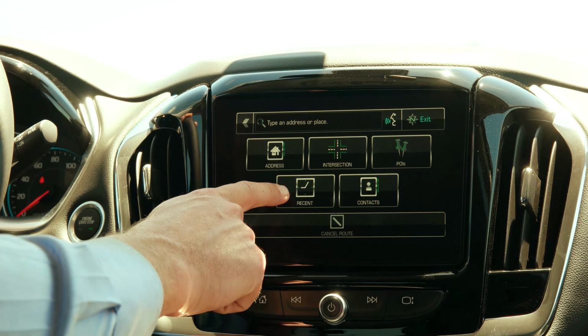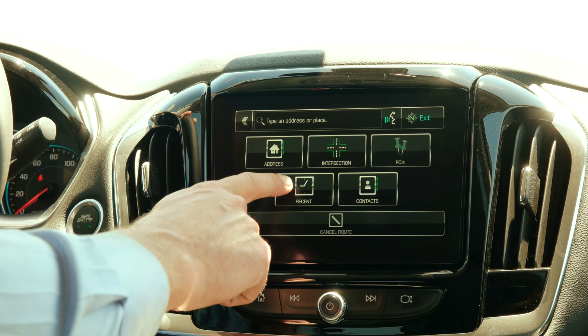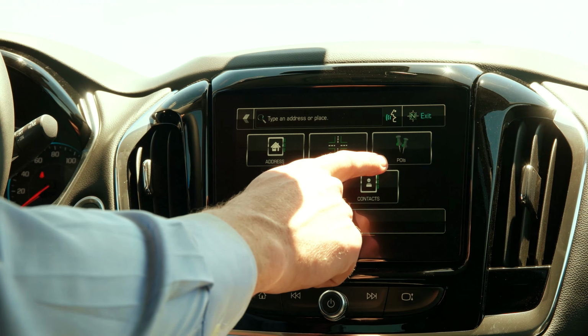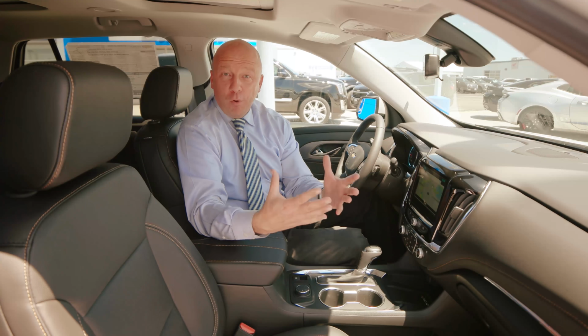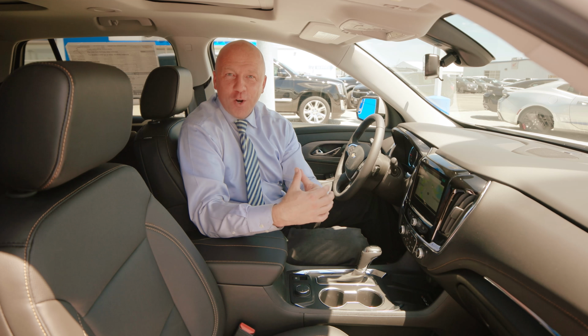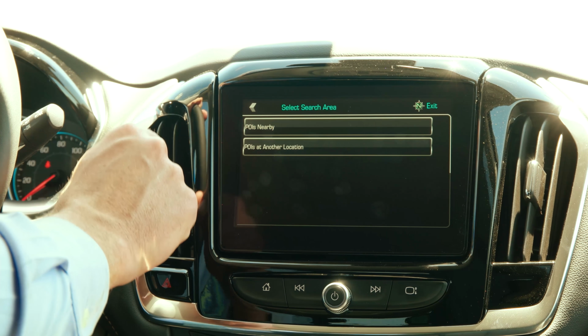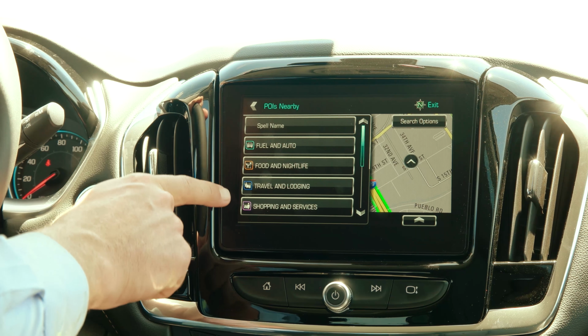It memorizes your recent destinations, or a lot of my customers really love this one, is the places of interest, or POIs. If you're exploring a new city you've not been to, or you're on a road trip, simply hit places of interest nearby, and it lets me select by type.